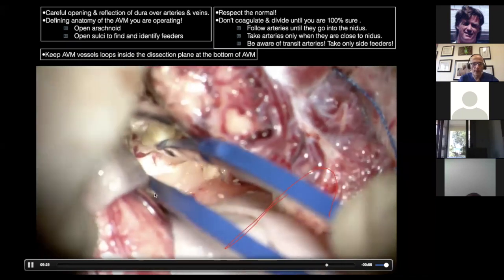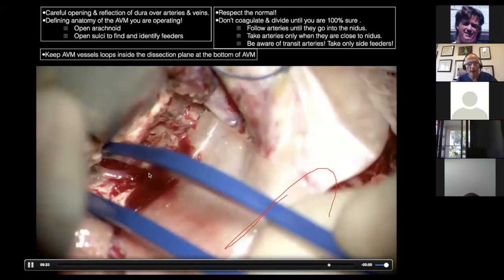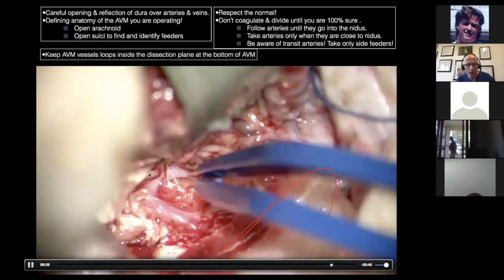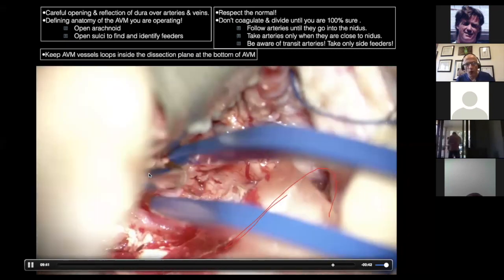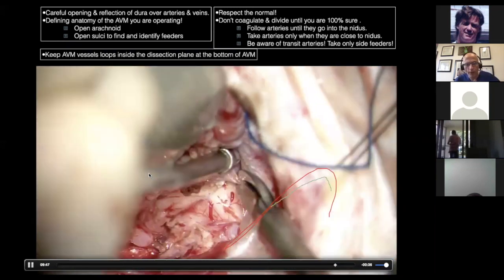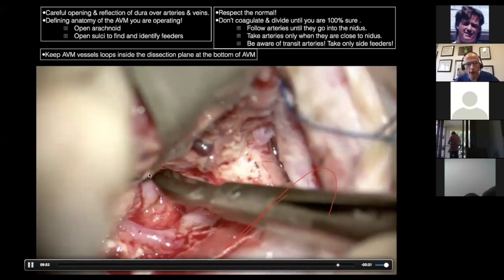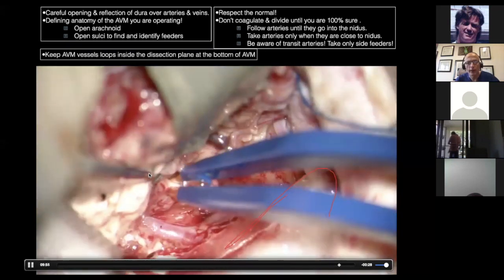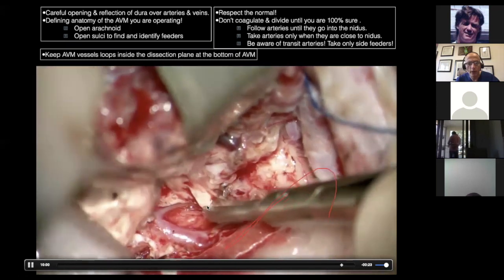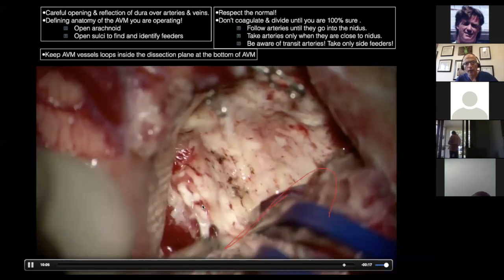See, there's a calcified portion of the AVM. And now I am finding an artery coursing at the bottom of the AVM. So is the question, is this an AVM artery or is this just an en passant artery giving the side feeders? So you have to inspect, only take the side feeders, not the main artery until you are 100% sure that's the feeding artery. So I'm still not sure this is an artery. I'm gonna dissect, see, and leave it alone.